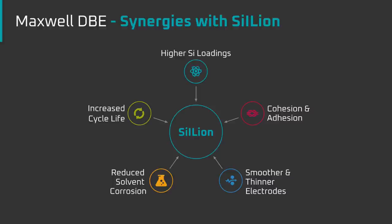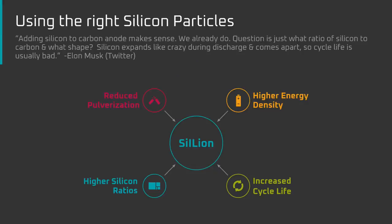However, we still have two more gears. These two gears would provide definite benefits. Fourth gear. By using different sizes and shapes of silicon particles, the amount of pulverization could be reduced. Elon hinted to the importance of this on Twitter a few days ago. If the pulverization could be reduced, the NP ratio could be reduced. This means that the anode would be carrying less dead weight.